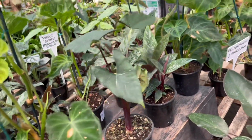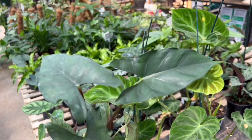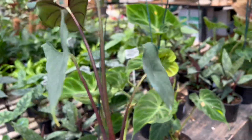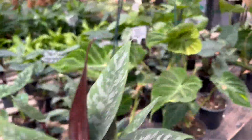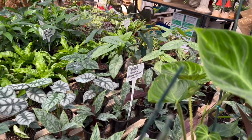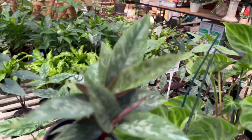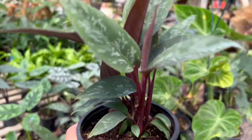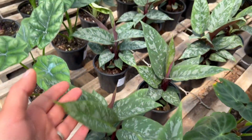This here, it's $19.99. I really don't know what the name of it is, but I haven't seen it, so that's pretty. And then this is a type of, is there a name here? Purple sword, right there. Apoballus acuminatissimus, I can't say it. Look at that, with the purple backs. I've never seen this plant. It's really pretty, $19.99. Very pretty. Look at that, guys. Do you guys know this one? I had never seen it.